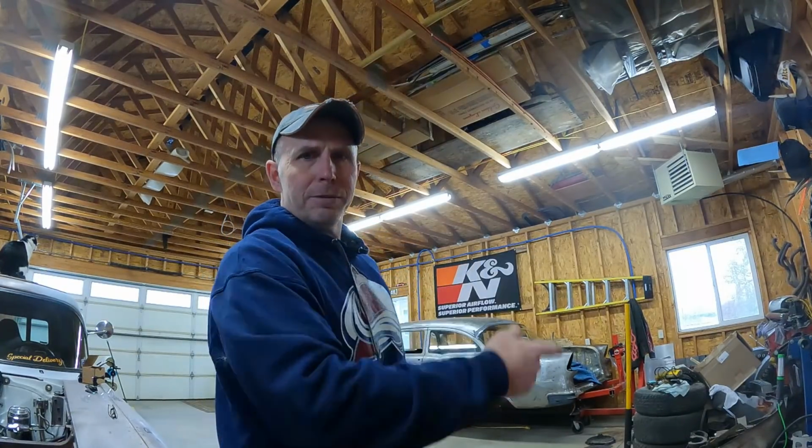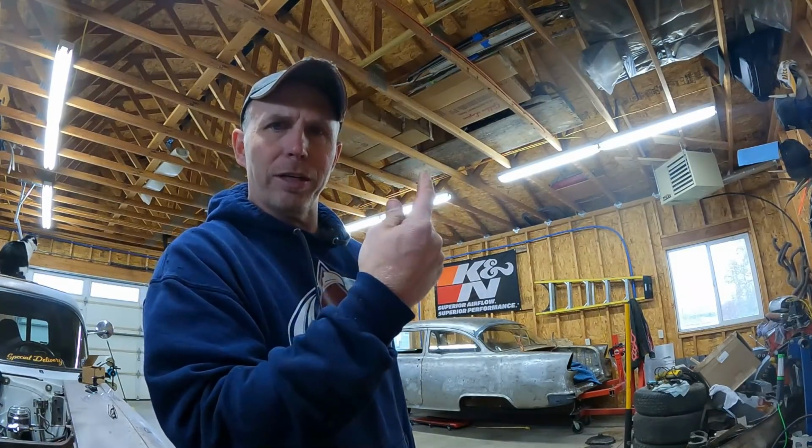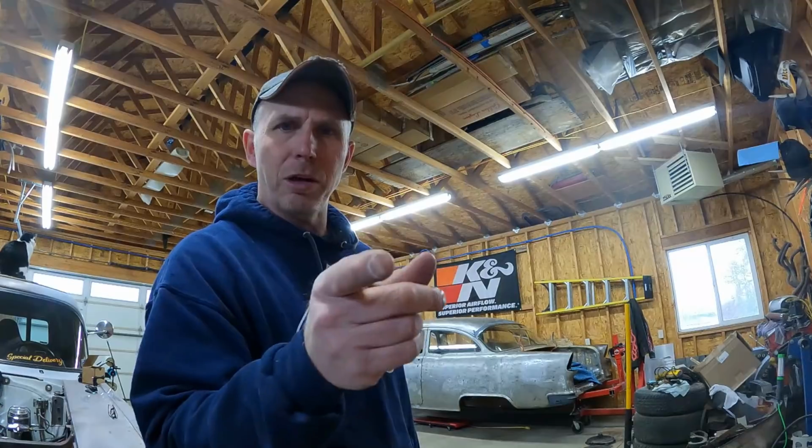I'll break out the ladder and see if I can crawl up to the lid and start hanging some plastic up without falling down and killing myself. See how it goes.